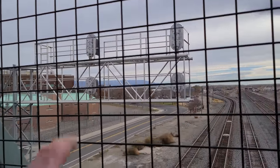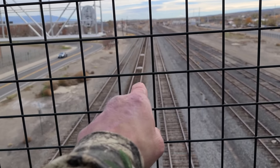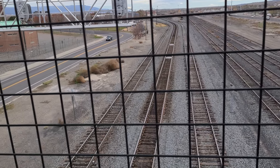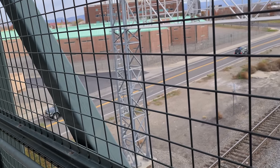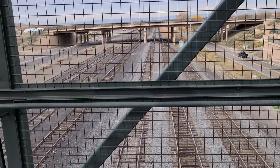There's your overhead signal. So a lot of trains will come there to stop. You see them little piles of white? You could tell trains have sat there a while. That's what you look for when you're wondering how long a train will sit. Yeah, there's a new jail too. I kind of wonder if it'd be worth it to walk down there to them engines.